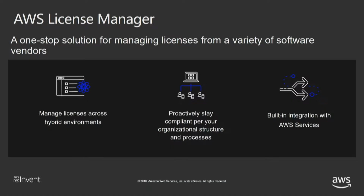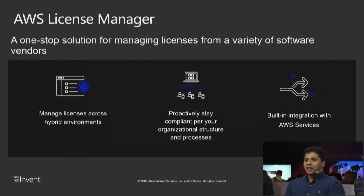Great, okay, go on. All right, so talking about the service, this service helps enterprises to manage licenses across hybrid environments, across AWS and on-premises. Customers can proactively control overages and set up terms based on their organizational structure and processes. And the service has built-in integration with various services in AWS so that customers can manage their licenses seamlessly across the services, across hybrid environments, and across their own accounts.